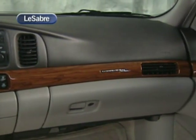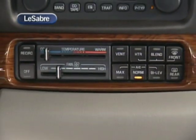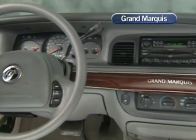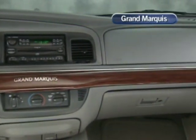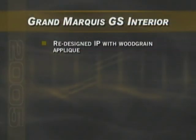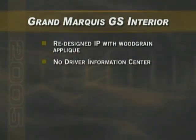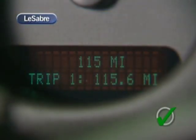Our interior styling is contemporary and stylish, while still maintaining full functionality. Grand Marquis GS, on the other hand, has a boxy-looking IP with imitation wood grain accents. It's functional, but far from contemporary. Their IP is redesigned for this year with a new wood grain applique, but it's not up to what LeSabre provides. Also note, there's no driver information center, an item that's part of the package on the 2004 LeSabre Custom Bestseller.